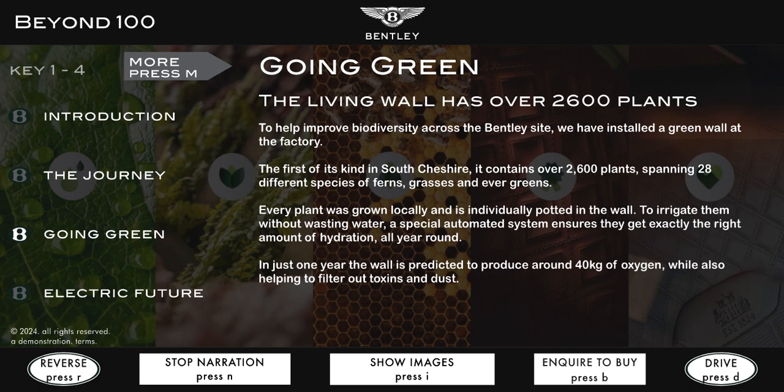To irrigate them without wasting water, a special automated system ensures they get exactly the right amount of hydration all year round. In just 1 year, the wall is predicted to produce around 40 kilograms of oxygen, while also helping to filter out toxins and dust.